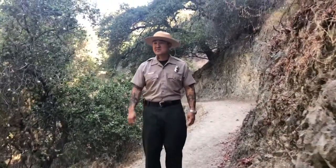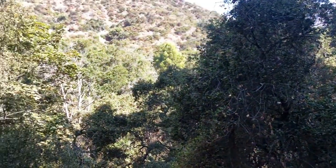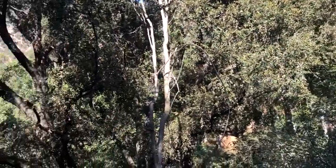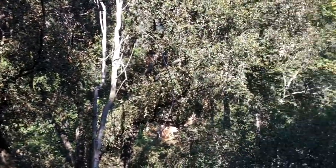Just starting on our trails, you can already see just 1 mile away from the city that this place is a very, very densely populated forest. This forest is home to a lot of oak trees, a lot of white alders, and a lot of sycamores and bay trees. But just coming in 1 mile away, you can see that you're in a different world when you come up to Canyon Park.